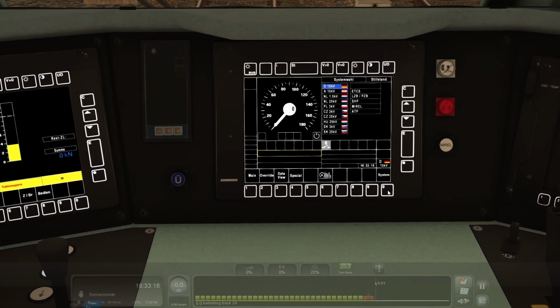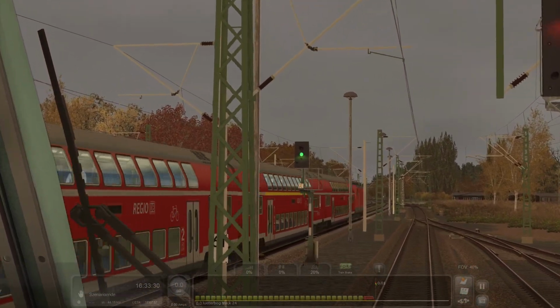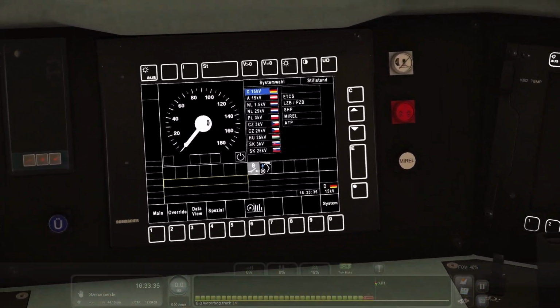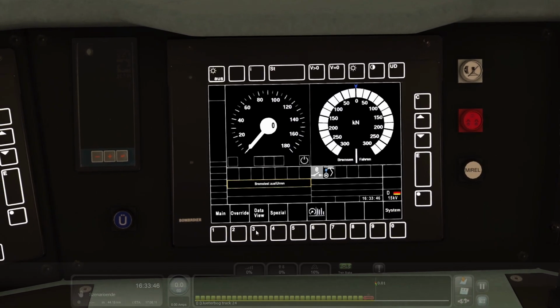You go to, well, I should have done this at the beginning. You go to system and make sure the correct system is set. And in our case, it's D for Deutschland. Oh, there goes a 112 or a 114 with an RE. Anyway, for us, our system is D 15 kilovolt. Press enter. And I think next you press Spezial. No, never mind. There you go.